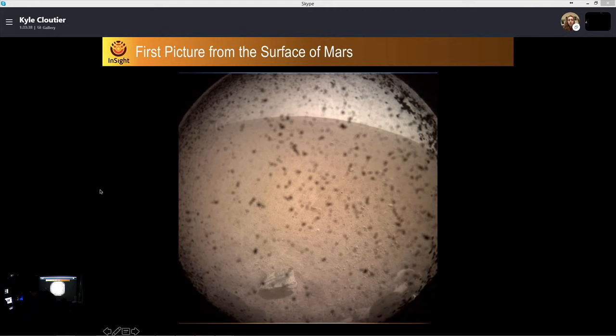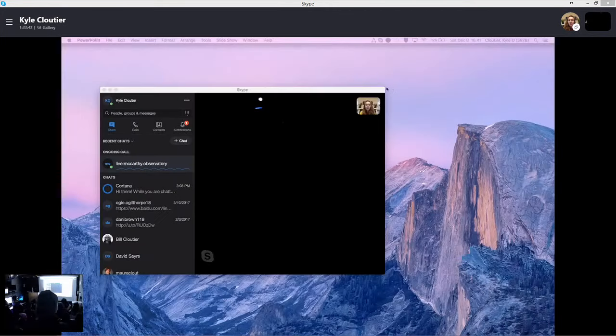Is there rain on Mars? No rain that we've detected. But we'll keep an eye out for it. One of the orbiters has detected a little bit of liquid water that kind of seeps from the ground. But no rain.